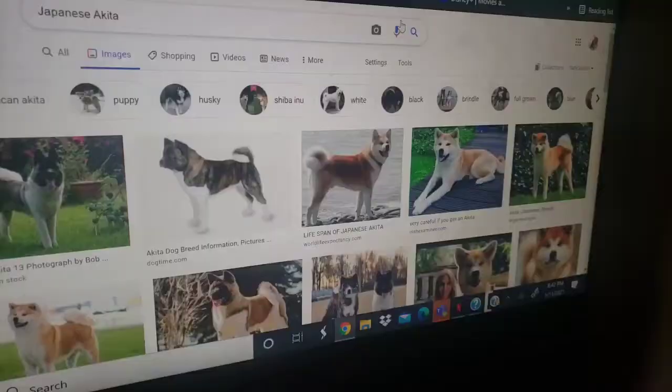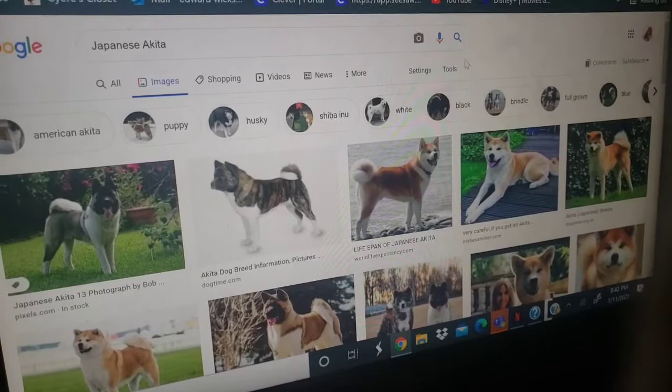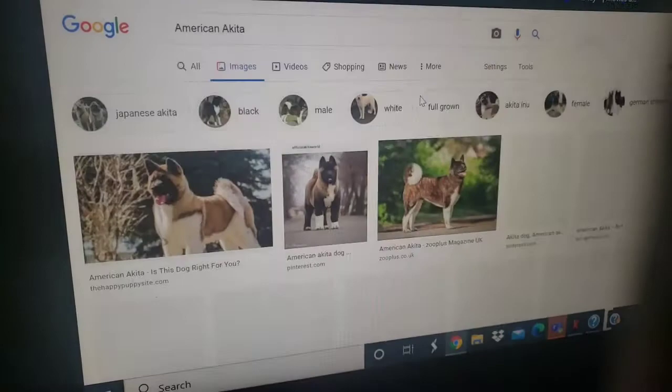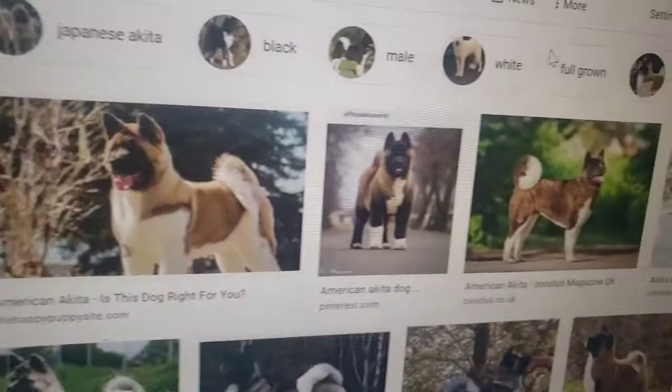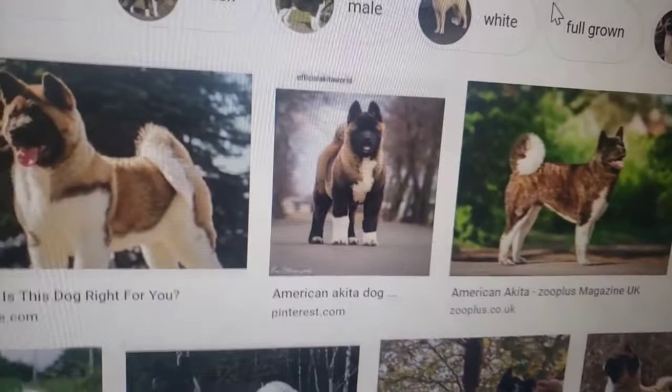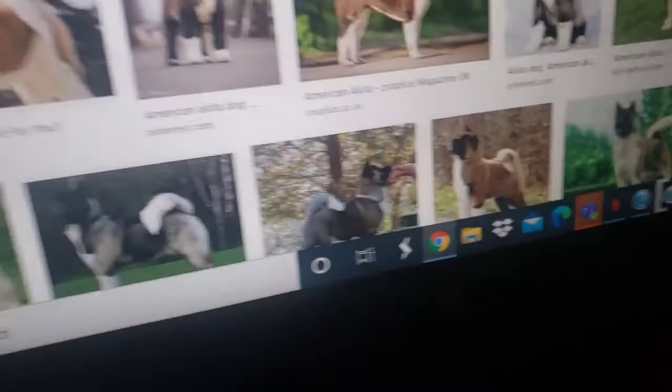Okay, guys, so here's the next type of Akita. American Akita. This one's bigger than the Japanese. We don't have the American Akita, which the girl might be an American Akita. Well, it is American Akita, but I don't know if it's a short hair. So this is the American Akita normal short hair versions. Our male isn't a short hair. He's a long hair, but these are the normal short hair versions. We had two. One died. One ran away. But yeah, here's the American Akitas here.